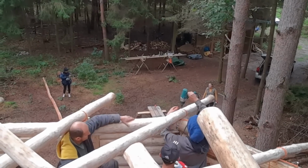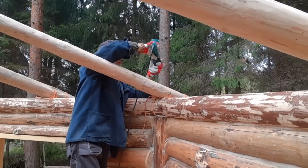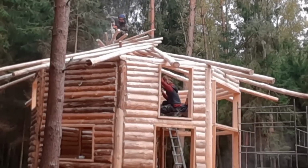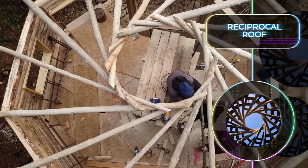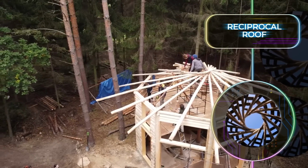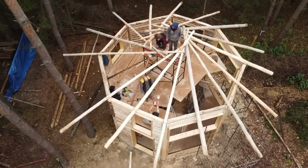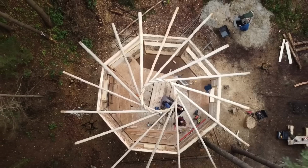Check out a simple drawing of a reciprocal roof online and try building a tiny version with some matches. Or for the full experience, watch the pros construct one using 16 rafters. While installing the roofing material takes a bit of effort, the finished product is undeniably stunning and unique. How advanced do you think 3D printing has become? Keep watching to see.